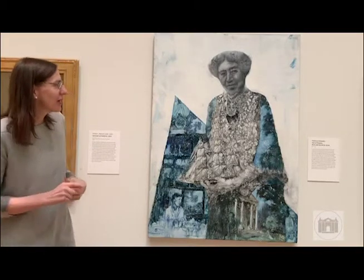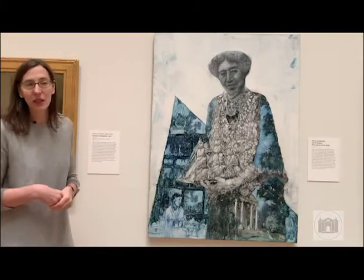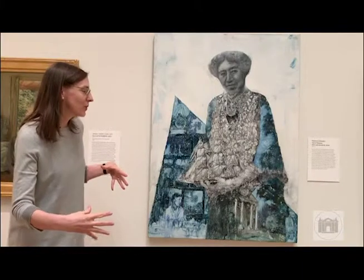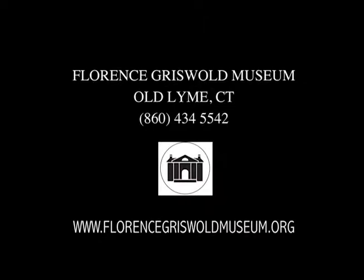So this is a portrait that I think brings out to us the fondness that we feel for Florence Griswold, and shows the way that Jack combines other artworks and historical documents in building his portraits of the great Americans.